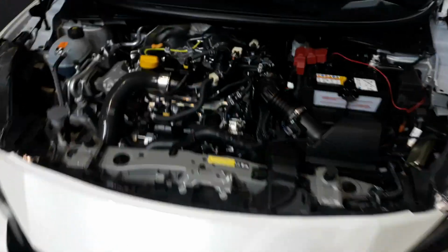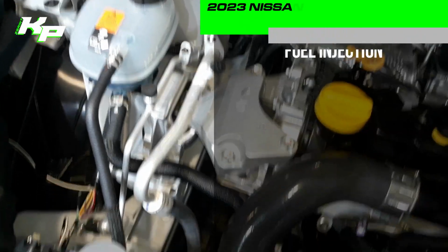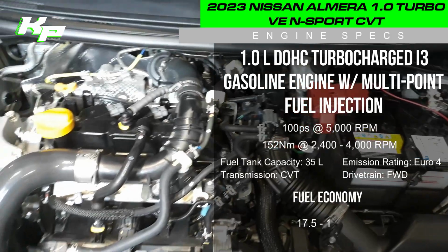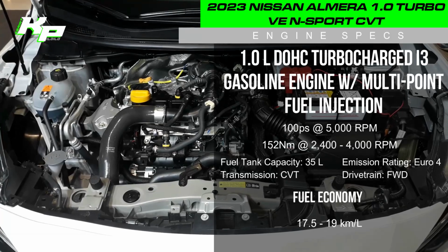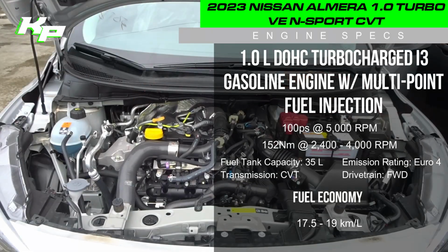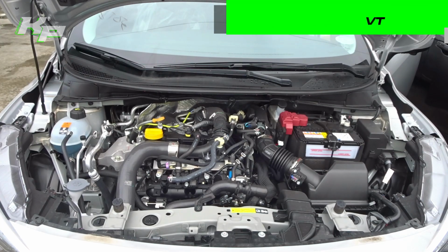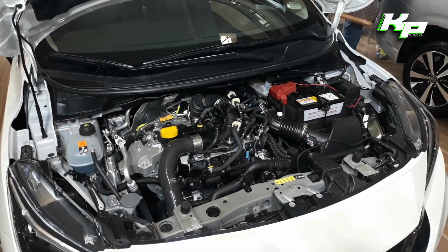All variants of the Nissan Almera in the Philippines come with only one engine choice, and that is the 1.0-liter dual overhead cam, 12 valves, turbocharged inline 3-cylinder gasoline engine with multi-point fuel injection. The engine generates 100 metric horsepower at 5,000 RPM and 152 Nm of torque between 2,400 and 4,000 RPM. Fuel tank size is 35 liters with an emission rating of Euro 4. A 5-speed manual or Nissan's XTRONIC CVT is the transmission choice for the car's engine, and the drivetrain of the Nissan Almera is front-wheel drive.